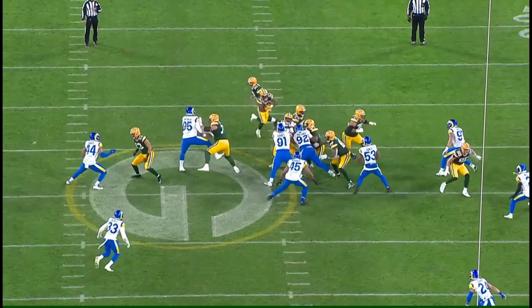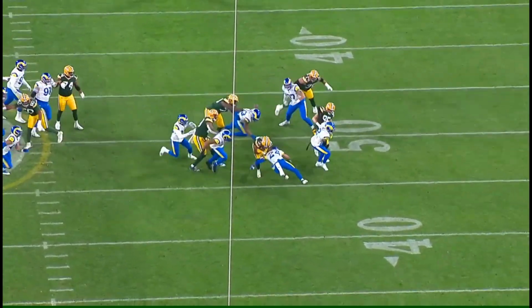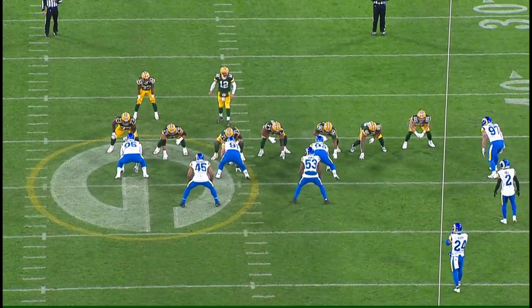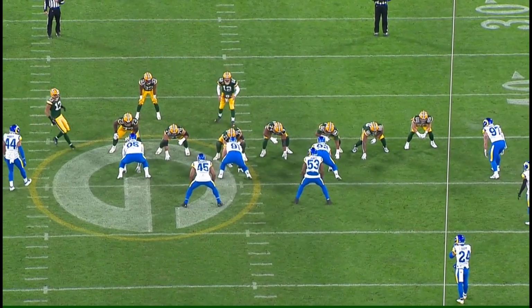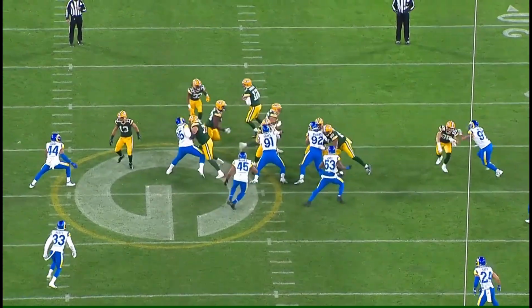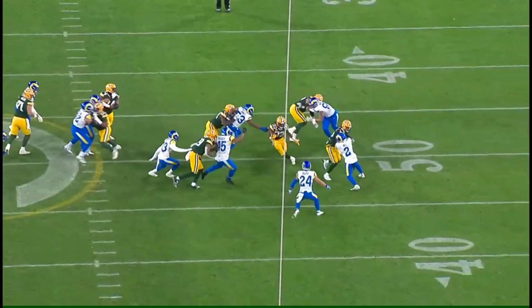This is especially true if the defense is giving an outside alignment with their walk-down Sam linebacker against the Packers' 2 tight end set here. The tackle and the tight end now have better leverage to down block on the 4-eye, while the Sam is wide enough that it gives time for the pullers to get to their landmarks and create a lane.